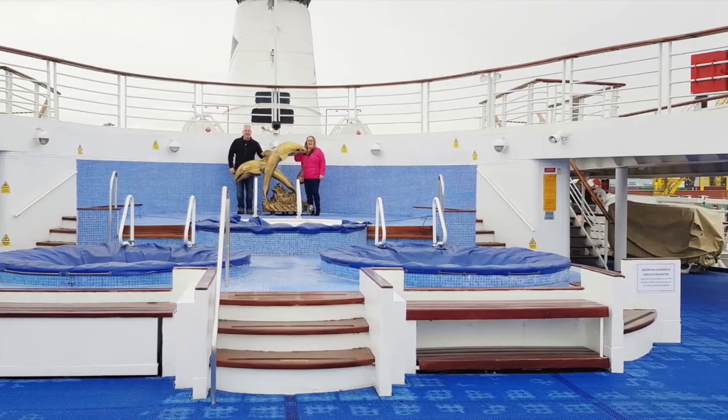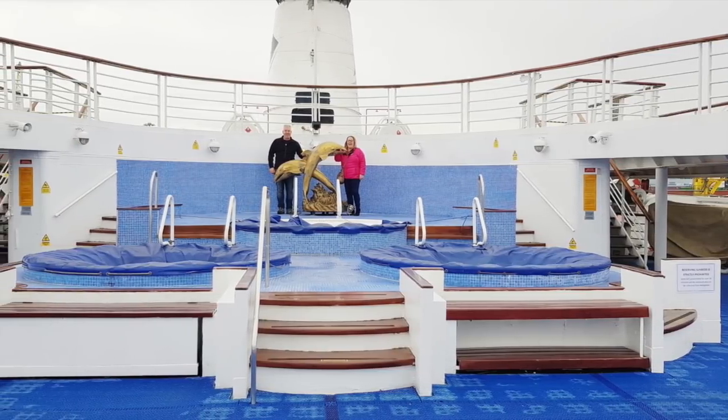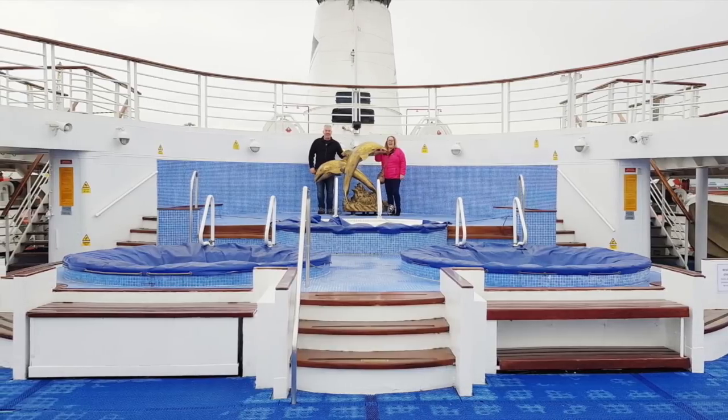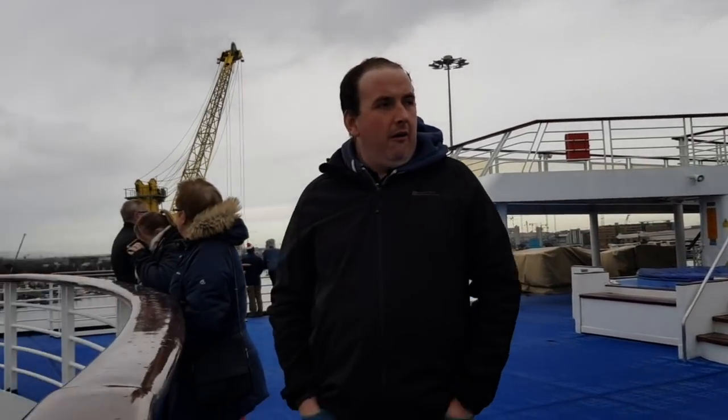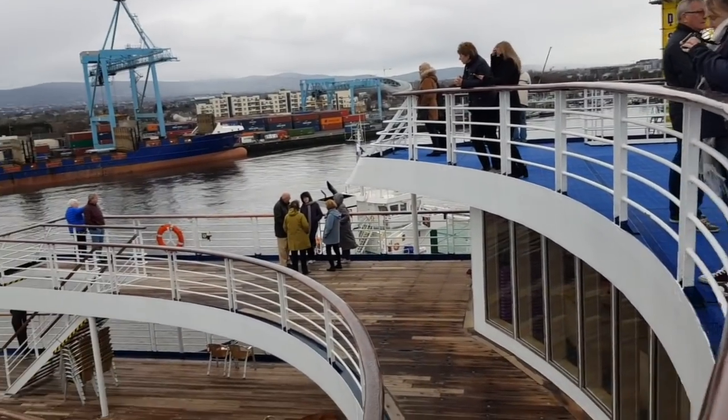Starting right at the top at the aft of the ship on Navigator Deck is where you'll find the jacuzzis. A great spot to watch a sail away and also for observing the decks below.